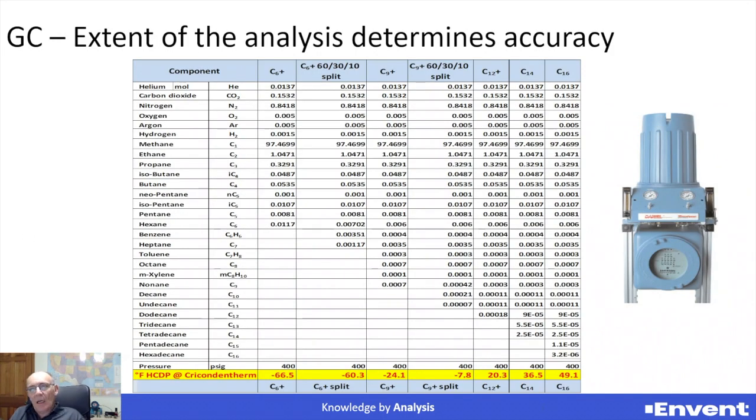The GC, as outlined, is an equation of state calculation, and this chart here is showing the difference between a C6 plus and a C16 analysis using the same equation of state on the same gas. So with a C6 plus GC, the calculated hydrocarbon dew point at cricondentherm pressure would be minus 66.5 degrees F.